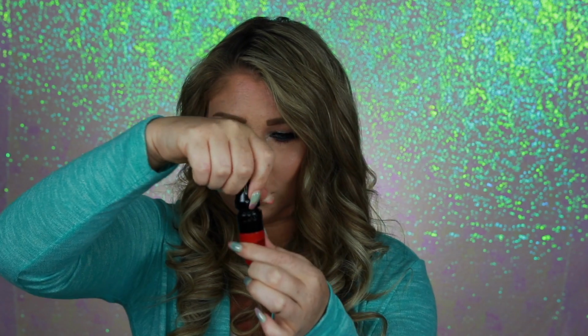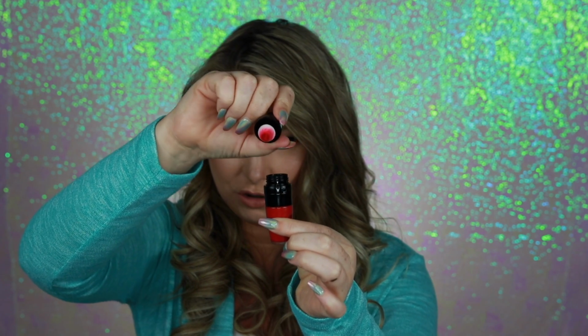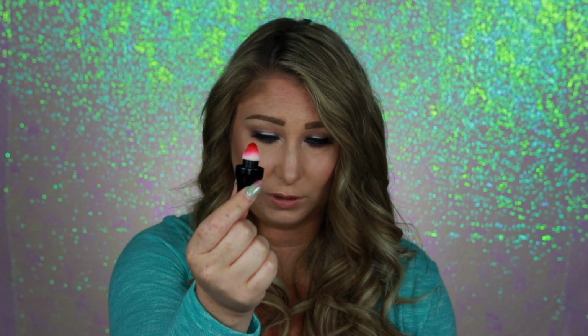So you basically have to shake it, and I don't know if you can hear that, there's like a ball or something in there. But you shake it up, and then you twist the top off, and then there's your color. Now, this applicator is really, really difficult to use and get a precise application. It kind of ended up going outside my lip line, and I just didn't like using this. And then I noticed the more you put on, it's kind of messy.